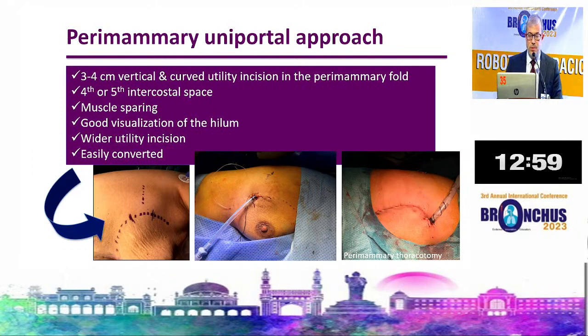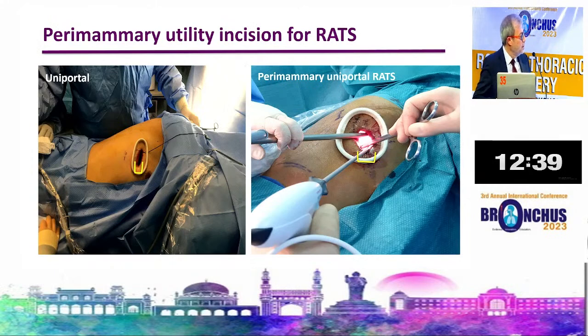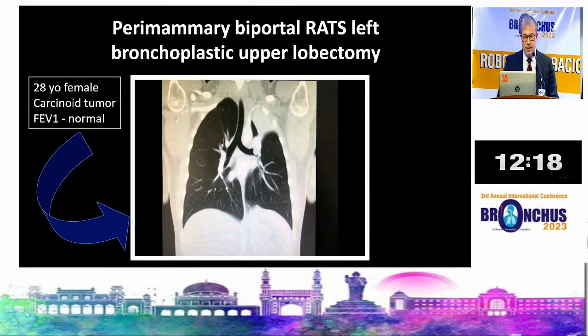It's a muscle-sparing approach that provides a good visualization of the hilum and a good exposure to the pleural cavity with a wider utility incision, because you're opening the intercostal space anteriorly, where the intercostal space is wider. And it can be easily converted to a primary thoracotomy if something happens or if needed. So you can see the comparison between the uniportal and the primary uniportal robotic approach. You can see it's wider than the regular uniportal, so good for the robotic placement through the single port.